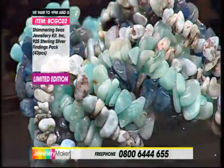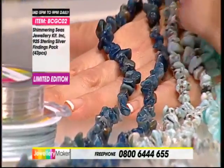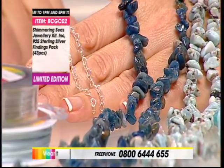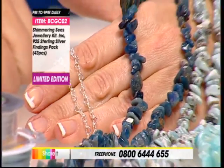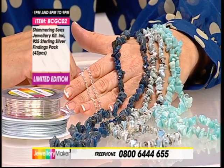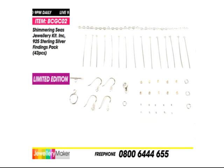And you've got your 0.6 copper wire that is silver plated as well, plus all my silver findings. The findings pack in itself is $12.95. So we're gonna give you the three gems of nuggety goodness strands, which is like six strands really, because it's double the length of a 36 centimeter strand, plus your wire, plus your satin cord, plus your monofilament elastic and beading thread.